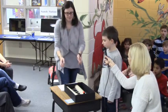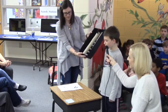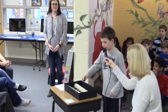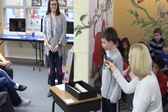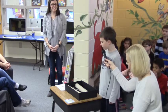My instrument's name is a wrench xylophone. My instrument sounds like a variety of bell sounds. My instrument makes high sounds, low sounds, and in-between sounds. My instrument sounds most like the real musical instrument called a xylophone.